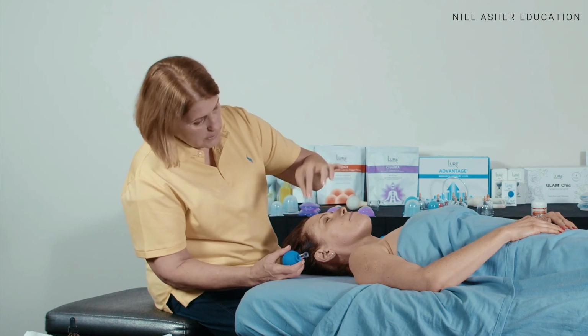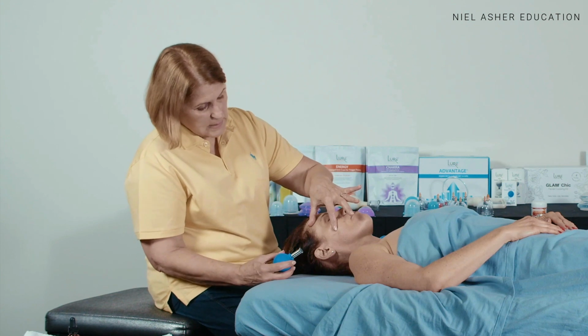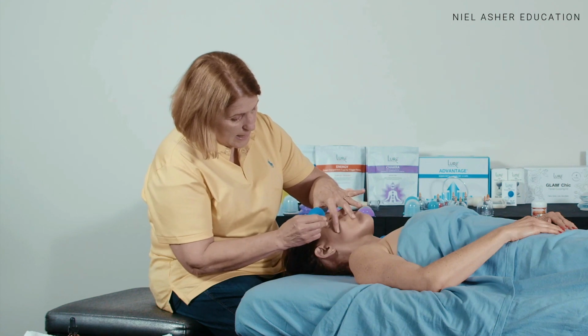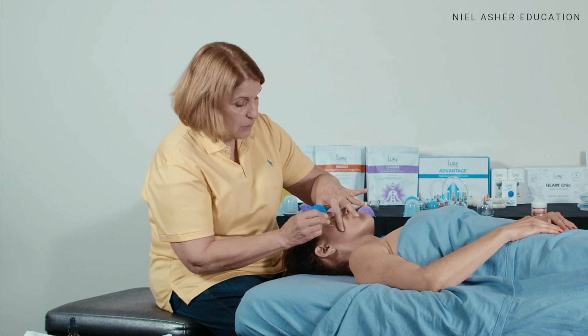So what you're going to do is take your fingers, pull out, which gives that tissue a little bit of a stretch. Come in with your cup and just massage back and forth, back and forth, back and forth. And this feels really good.